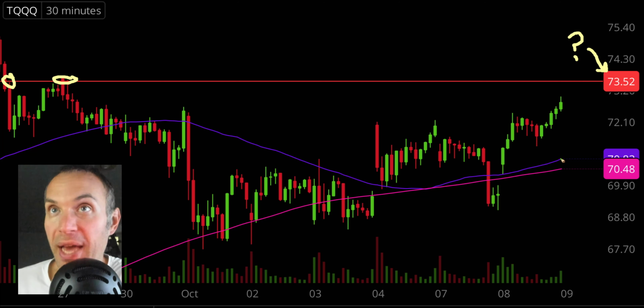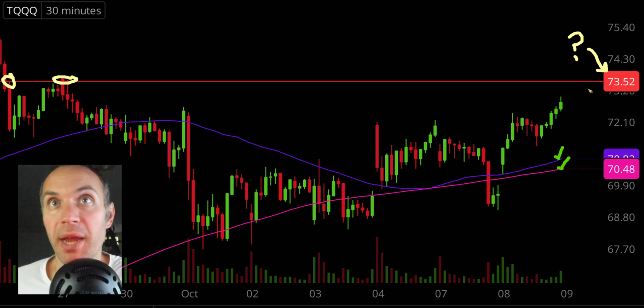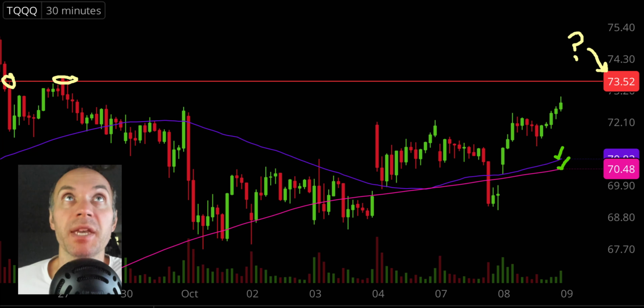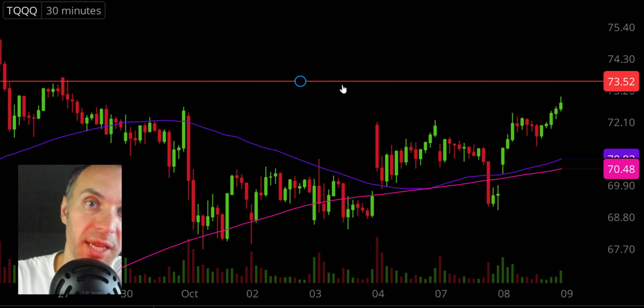Now, if the price does pull back, then no need to overcomplicate it from a support standpoint. With the price now back above these two moving averages, 50-period moving average, 200-period moving average, those will be the main areas of support headed into Wednesday and really the remainder of the week. But anyway, look at it. Impressive move today. Good volume. It's now approaching this very key level of 73.50.